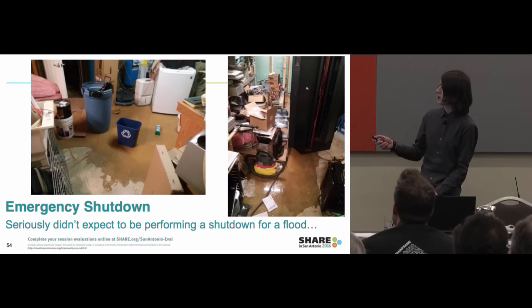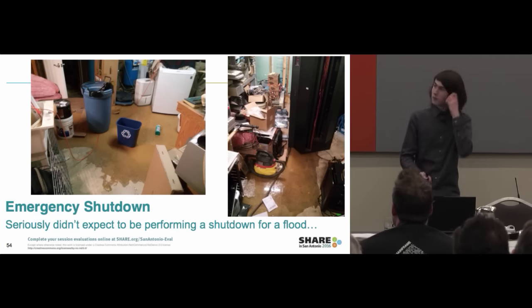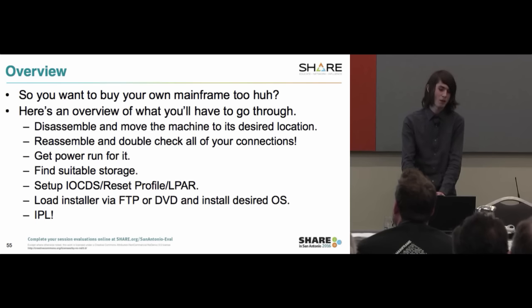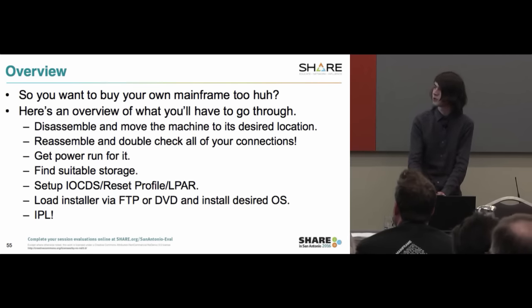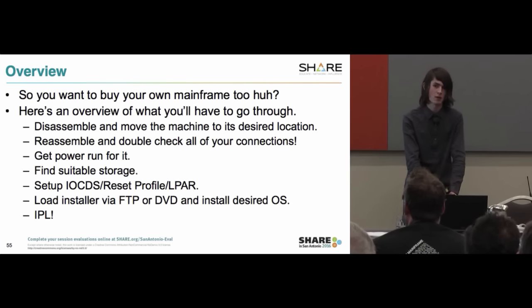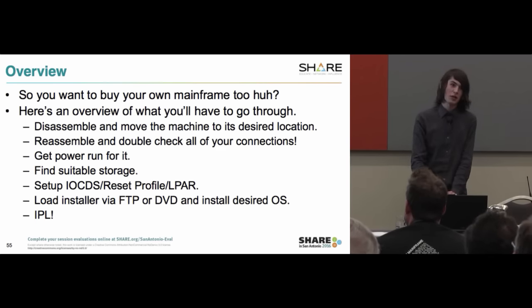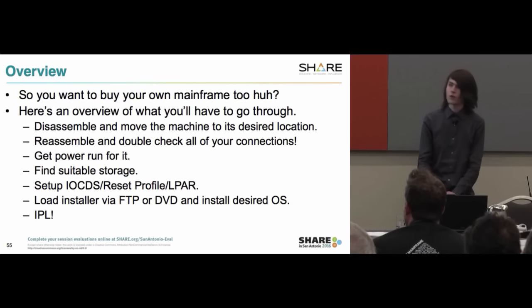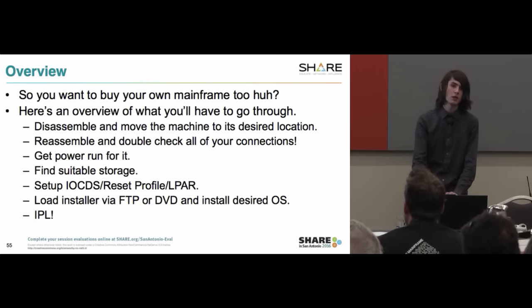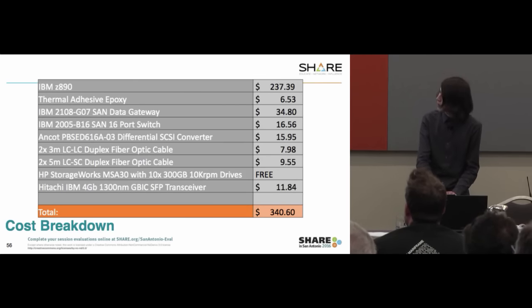There's a coupler modem there. Yeah, so for fun, an overview. So you want to buy your own mainframe? Well, first you'll want to disassemble and move the machine to its desired location, or just move it if you have the money for a box truck with a lift gate. Reassemble, check all of your connections, check them all. Get power run for it, whatever you have available. Find suitable storage, good luck. Set up IOCDS, reset profile, LPAR, and load installer via FTP or DVD, and install the desired OS and IPL. Apparently that doesn't like to be formatted properly.